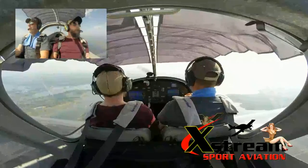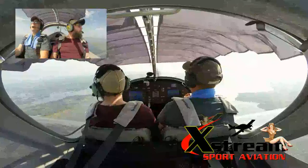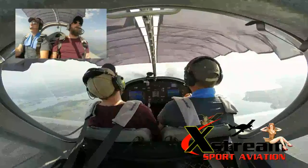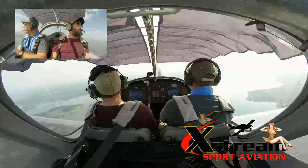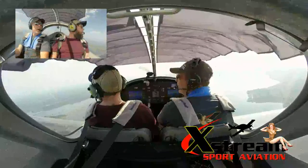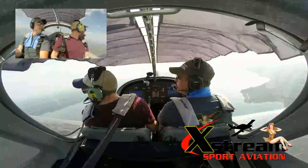So we are over the area called Victoria Harbour. There is a highway, that is Highway 400. Or is that Highway 11? That's Highway 400, there we go. So Parry Sound is just right off our left wing in that direction.